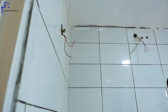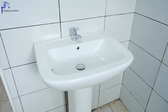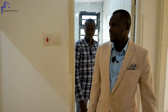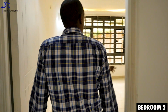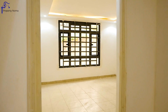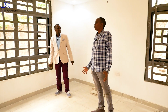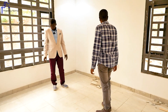Yeah, so that's how it is. Also, this one is a work in progress. In a few days, we are done with it. So this is another bedroom. Now this one, you can call it bedroom two. You can feel the warmth, but when you go outside, it's freezing. So this is the other bedroom.